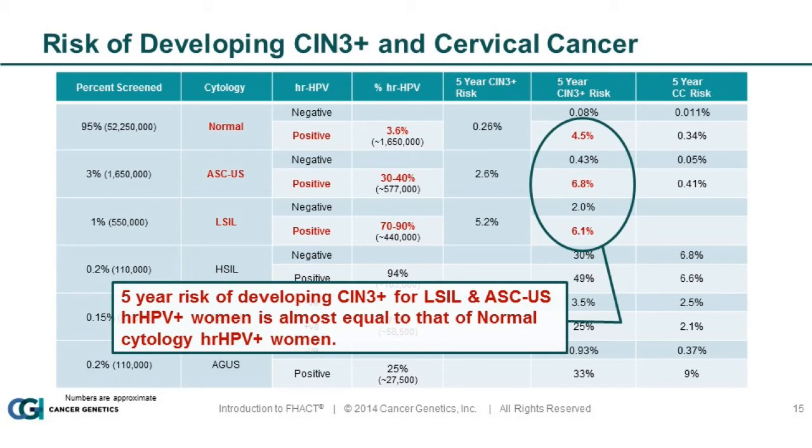The 2.6 million women expressing HPV-positive and abnormal PAP results need a better test to triage them appropriately while not performing unnecessary tests that are costly and can cause damage to their cervix, causing fertility and delivery problems in those who are of childbearing years. Let's learn how FHACT will improve this situation.